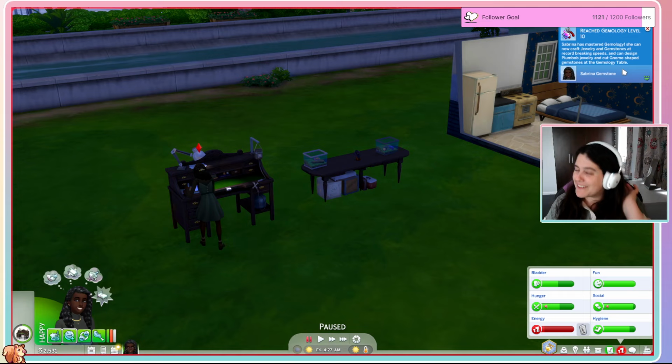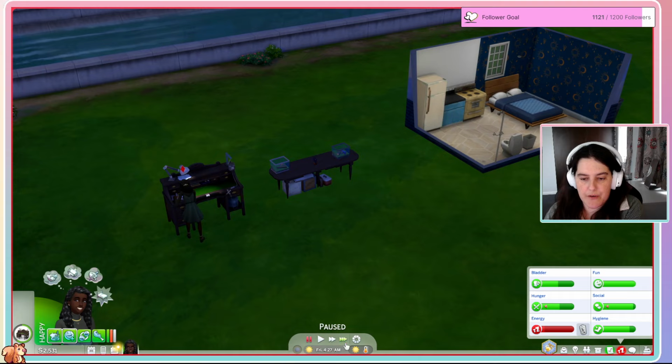She's annoying. Sabrina has mastered gemology. She can now craft jewelry and gemstones at record-breaking speeds and can design plumboard jewelry and cut gnome-shaped gemstones at the gemology table. Beautiful. Gnome-shaped? Well, I have to see that.